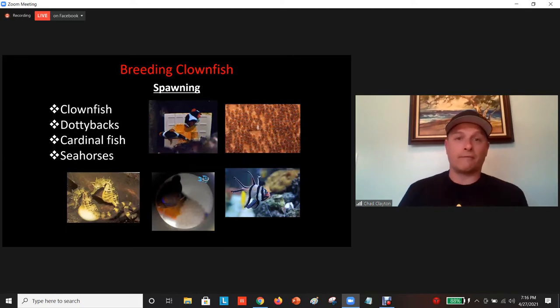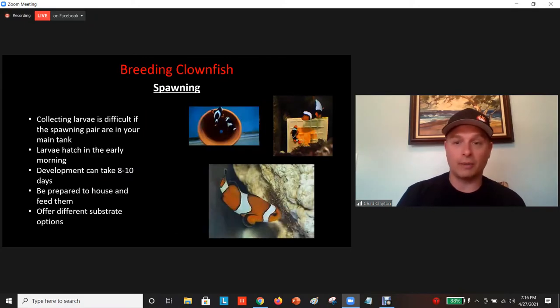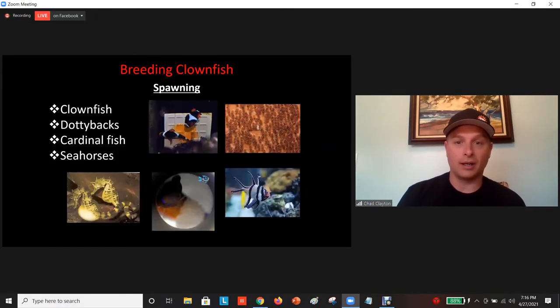So once your fish start spawning, that's when things start getting really interesting. I talked about spawning of some of these other fish, and these are some images of the Banggai Cardinal holding the eggs in his mouth. And there's the clownfish laying a spawn down on a tile. I've got the potbelly seahorses there with the male holding the fry in his pouch. And then there's a dottyback in the bottom center with the egg mass.